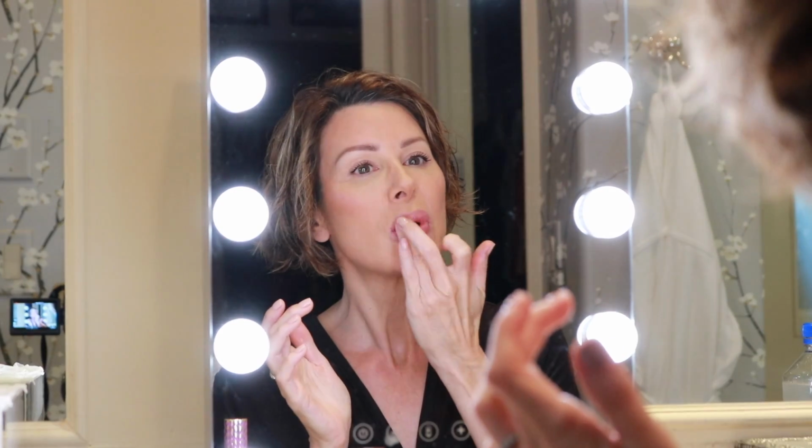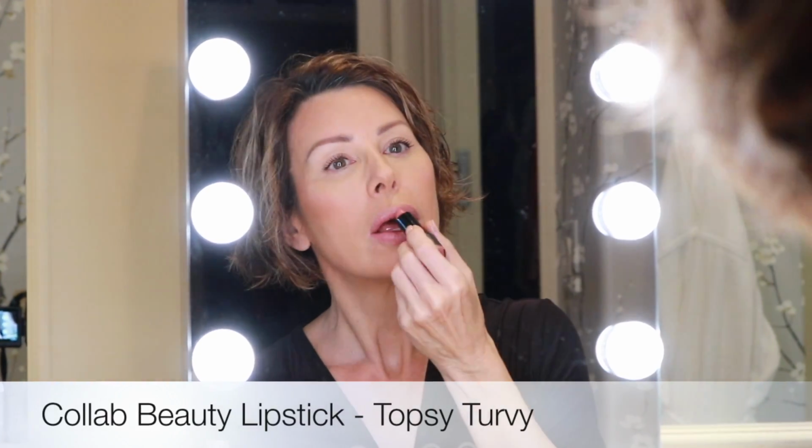I am going with a different color for the lips. My lipstick is a dusty mauve color by Collab Beauty, and this one is called Topsy Turvy, sort of appropriate for where we are in life right now.